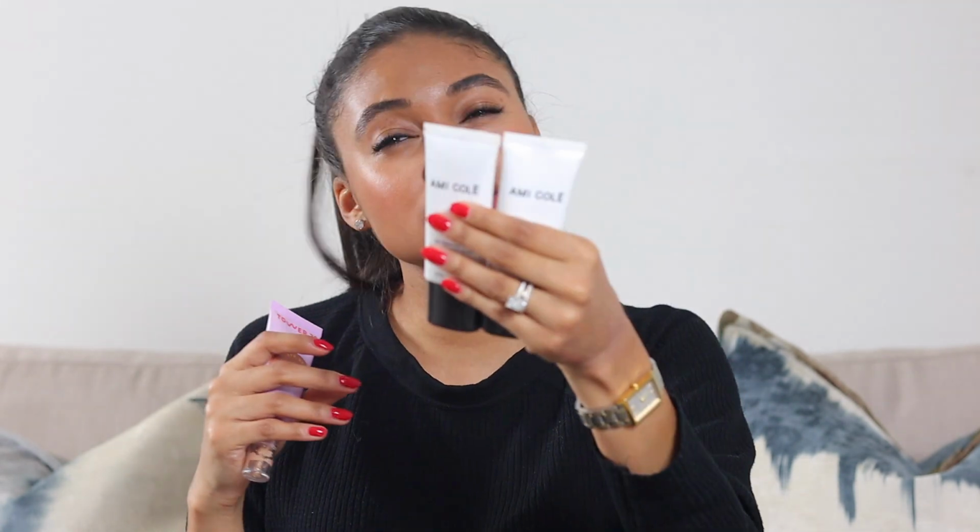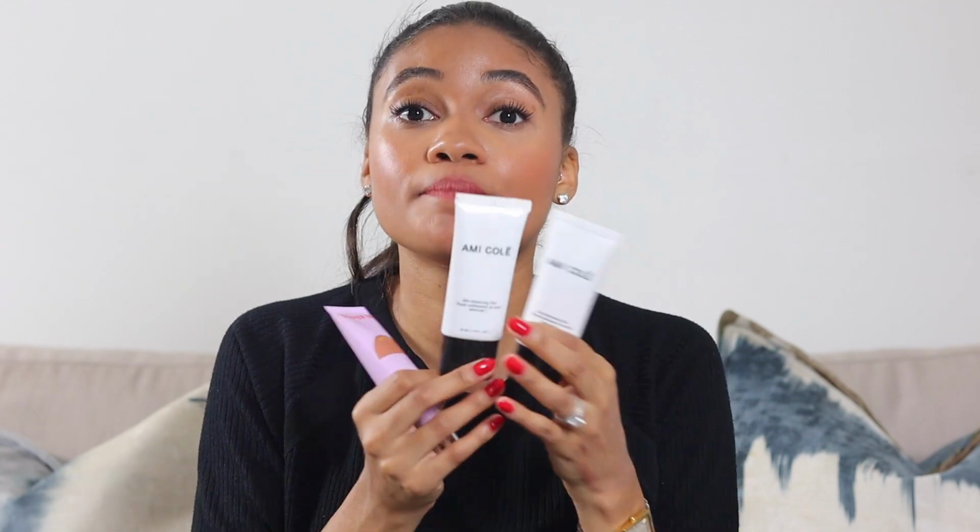I would say this is a little bit more dewy than this one. If you want that true, very glass, very plumped up, dewy skin, this one is a little bit more dewy. This one again is more of a natural finish, but they're both so good. The shade range on this one is more extensive. I'm very impressed with both of these.